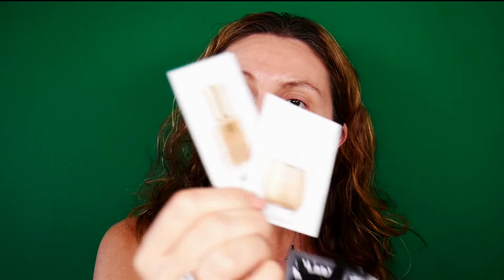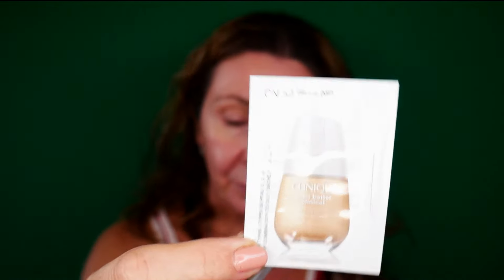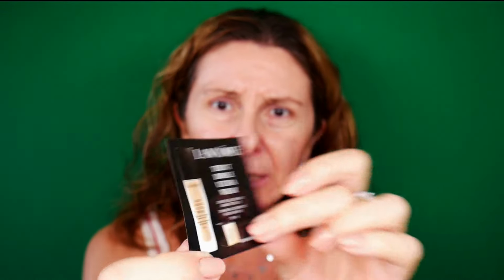For today's video, I want to try out one of the samples that I have. I have more samples, but those I thought are suitable for my skin tone right now. So I have an Estée Lauder Double Wear, I have a Clinique, a couple of YSL All Hours in different shades, and this Lancome Teint Idole in Beige Diaphane. Not sure exactly which one is going to match me. I'm going to try them.